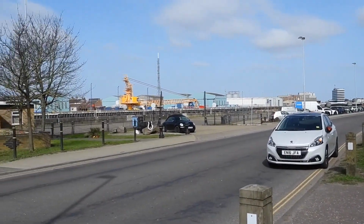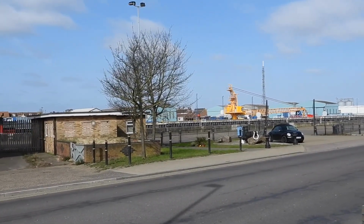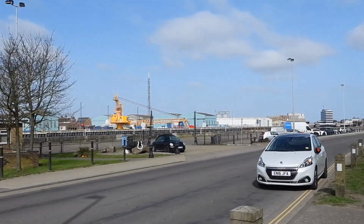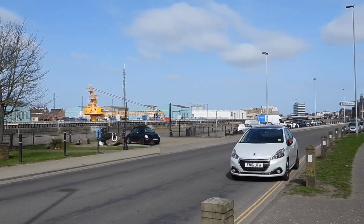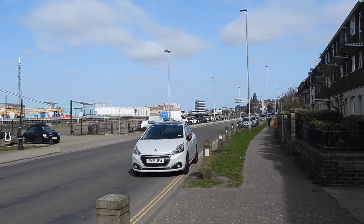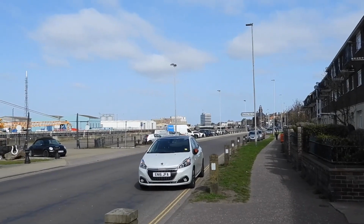Originally Yarmouth was split into, well, it's still split in two. Over that side of the bridge that we now know as South Town was called Little Yarmouth, and this side was called Magna Yarmouth. Magna meaning great, so it became Great Yarmouth.